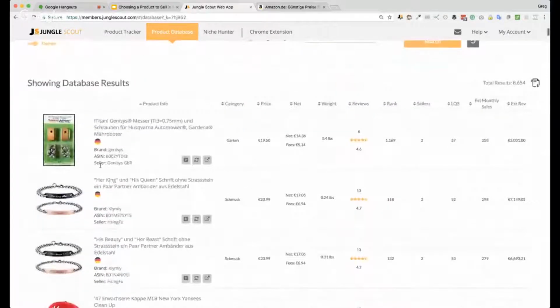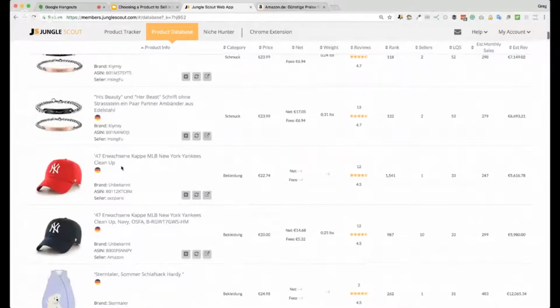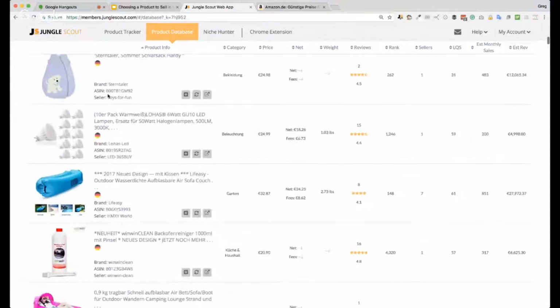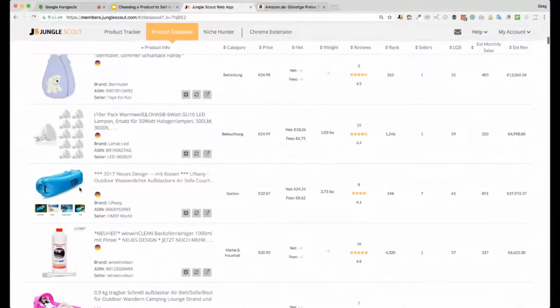I usually don't like jewelry, because you have to worry about whether you're going to get real silver or real gold, or oftentimes people like brand name jewelry. Something like this, a New York Yankees hat, should technically be licensed to sell something that has the New York Yankees logo on it. Electronic items are things that I stay away from. Something like this, I've seen these are pretty popular these days. I would be willing to sell something similar to that.